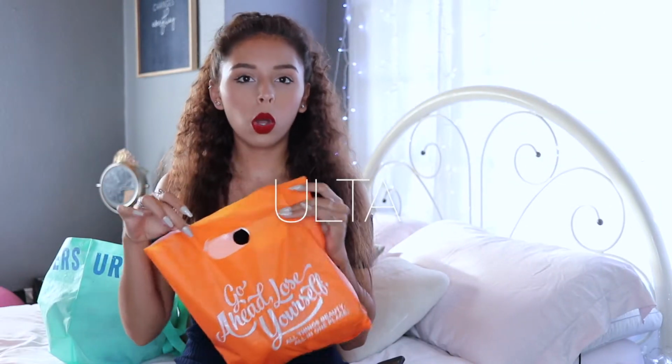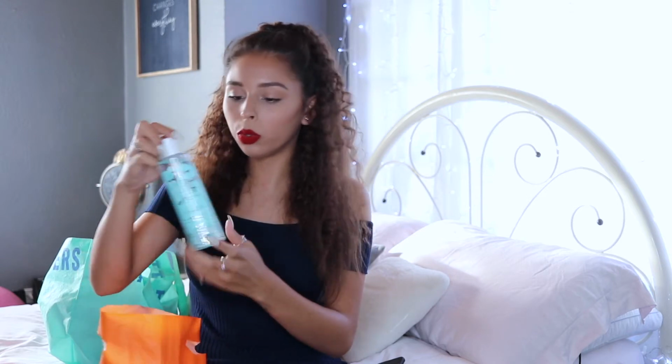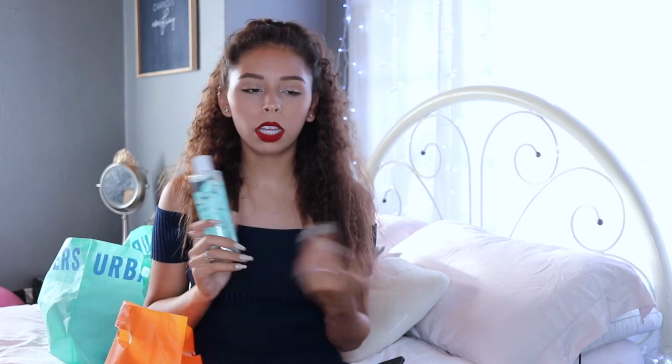So from Ulta, I bought a new micellar water. I feel like I'm always changing up my micellar water. First I had the Garnier one, which I loved, but then I discovered that Garnier is not cruelty free, so I stopped using that one. And then I bought the Simple micellar water, and I've heard that that one is not cruelty free either, so I stopped using that one too.